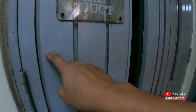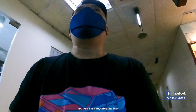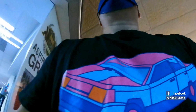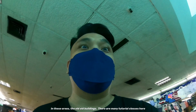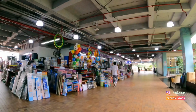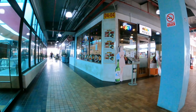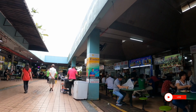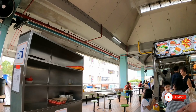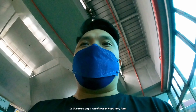Itong palatandaan. Tignan nyo itong pinto. Pinto kahoy. Itong luma. Wala ka nang makita ang ganyan. Sobrang old na. Sa mga ganitong area, lumang-lumang area, marami itong mga tutorial class. Area na to guys, super dami ng pila.